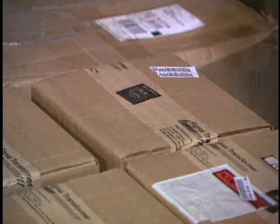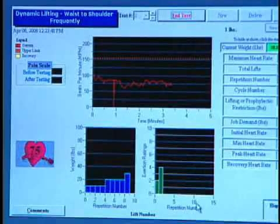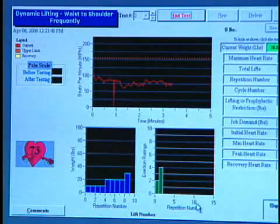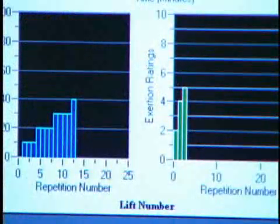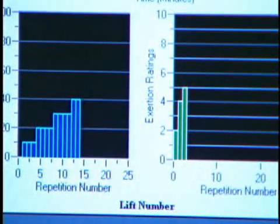The result is they're able to return to work much more quickly. They do better because they are able to understand their function better, and the result is a win-win situation. We're able to track recovery using our software and to determine when an employee is ready to return to work based on the functional requirements of the job.